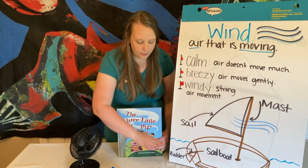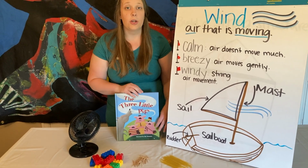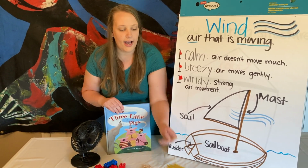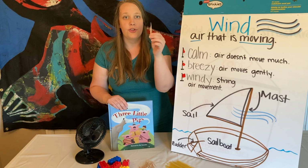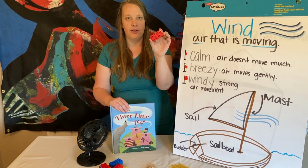I've gathered 3 different materials of things that I could find in my house. Your materials might look a little bit different, that's okay, but you want to find something that is like straw. So I used spaghetti noodles to act as my straw. And then for my wood, I found toothpicks.